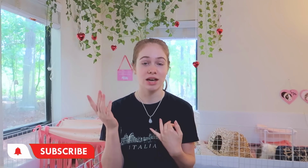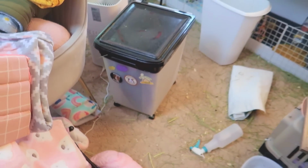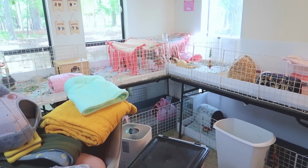It is a mess in here. I'm gonna go ahead and show you guys sort of the before look, but it is definitely a mess. So we've got a lot of work ahead of us, but I'm gonna go ahead and show you guys the state of this room. So this is what we're working with.